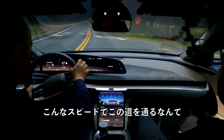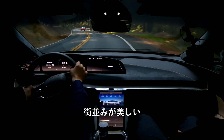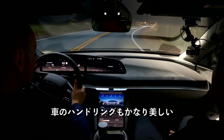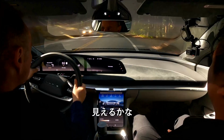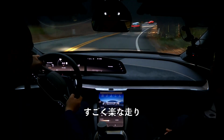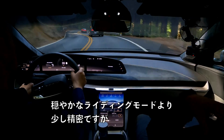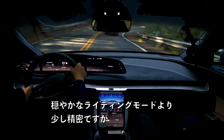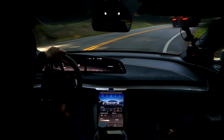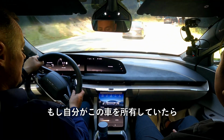It seems almost a shame to drive through this countryside at such speed because it's so very beautiful. But the handling of the car is also pretty beautiful. Look at that. Just effortless. Just a little bit more precision than you find in the more gentle riding modes. But to be completely honest with you, it's such a pleasure to come here and do this.